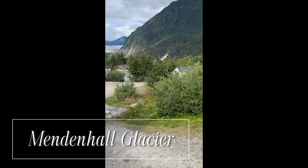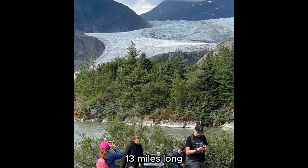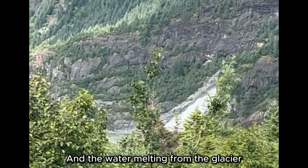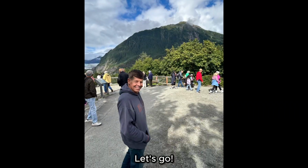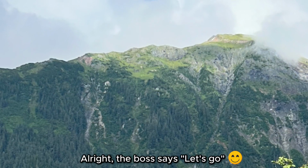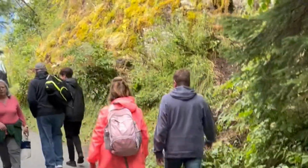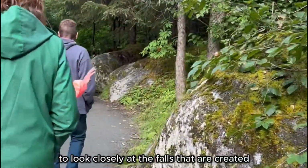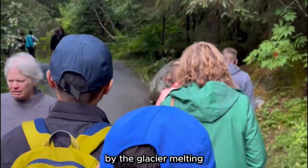Let's go. Here we are at the Mendenhall Glacier, 1.5 miles wide, 13 miles long, and the water melting from the glacier is coming down right there. Let's go! All right, the boss says let's go. We are taking a walking trail to Nugget Falls. It's to look closely at the falls that are created by the glacier melting.